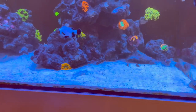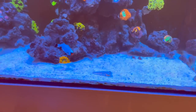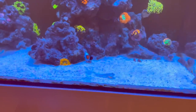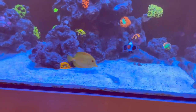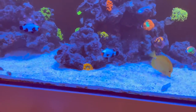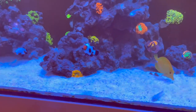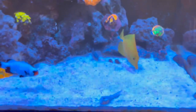Yeah, they're awesome. I have two of them in here. Now you have to be careful because they will dig until they make their homes. And if your setup isn't sturdy, it could tumble your rocks down. So I do have two in here. They are paired. One typically hangs out over here.